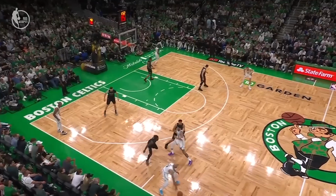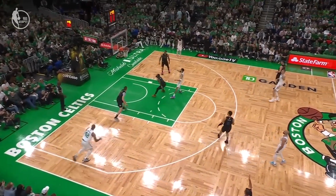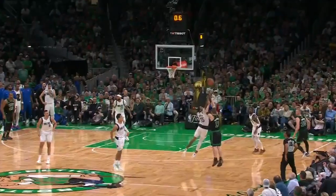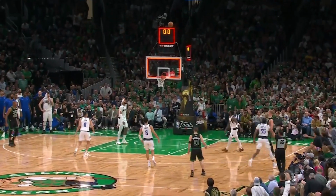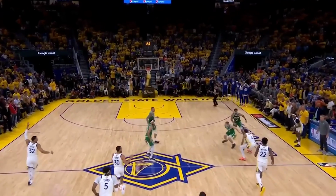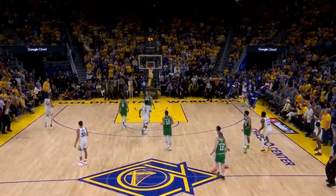I'd love to see Dallas make things more interesting, and I'm hoping this series shifting back to Dallas can bring some more fire to the Mavs, but as soon as Pritchard hit this shot, it felt like the life was taken out of the Mavs, and it very much felt like the shot that Jordan Poole hit, ironically enough, against the Celtics that took the energy out of them in the 2022 NBA Finals.